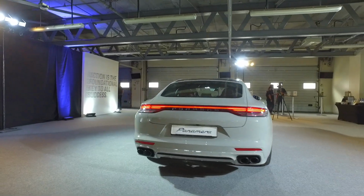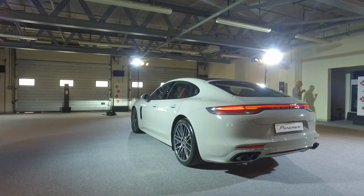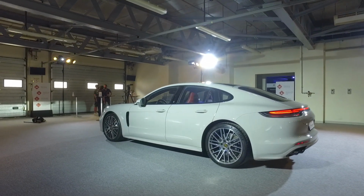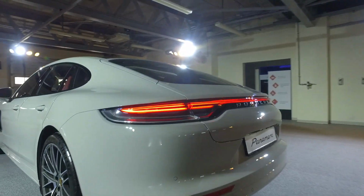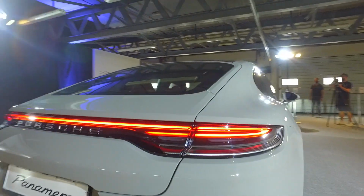This is the 2021 Porsche Panamera. What are we looking at here? Well, this is actually the base V6 car, 2.9 litre twin turbo V6, 330 horsepower. It's very much lightly updated here. Look at what we're looking at. We've got a strip across the back. It's the new LED strip. I quite like it actually.